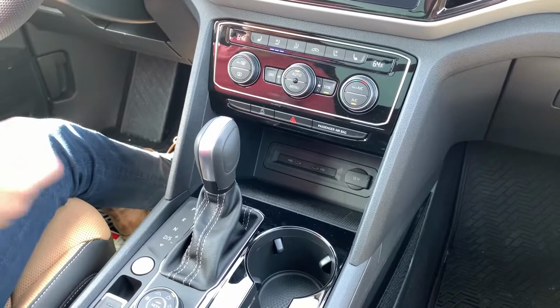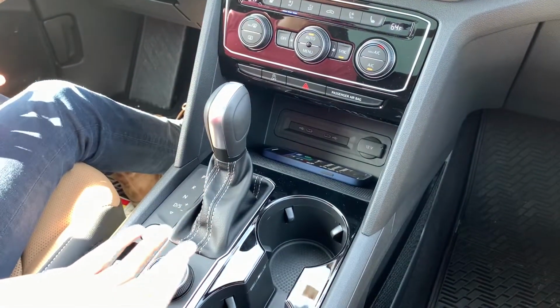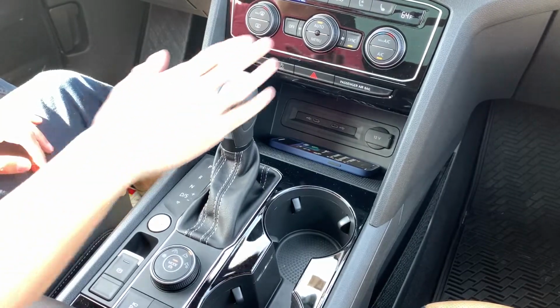Moving to the center console area of this car, you've got a large wireless charging pad here. It fits perfectly for probably almost every phone out there. You've got 2 USB-C chargers as well, and also a power outlet. You can see some of the controls here.